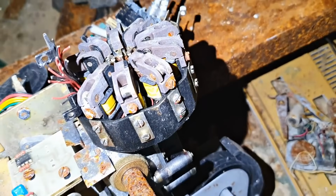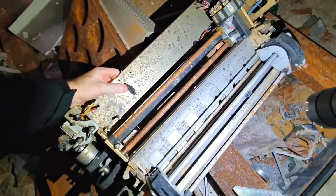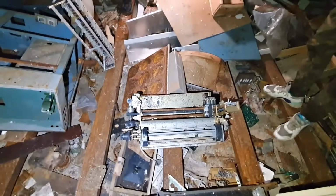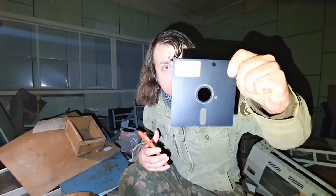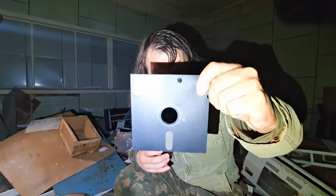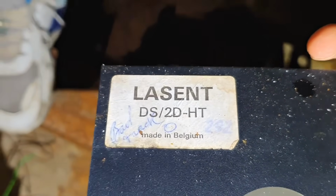It was all Soviet. See, there are all sorts of coils, magnetic accelerators. Wow, is this a printer? Yes. Paper was inserted here, it flew at a breakneck speed. Well, experts, guess what it is? How did they get here, Lazant? Made in Belgium. They got here from Belgium.